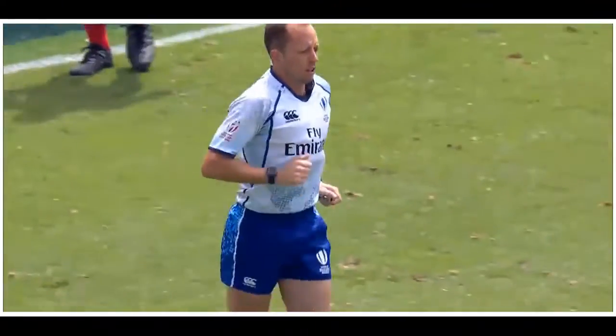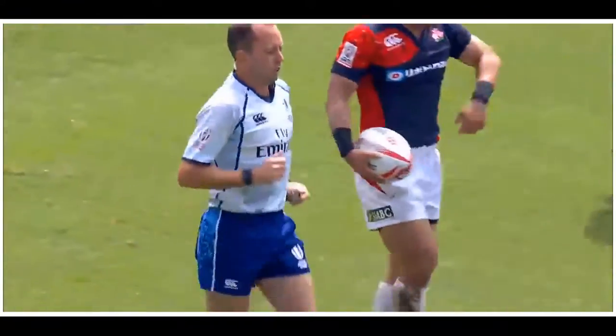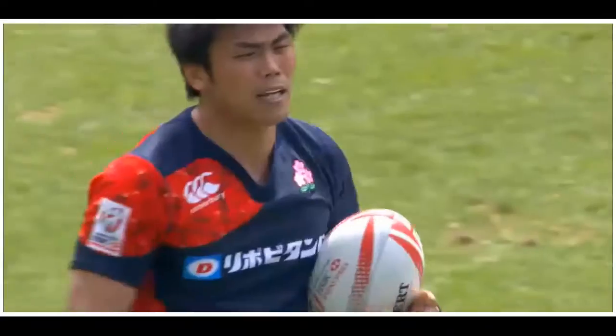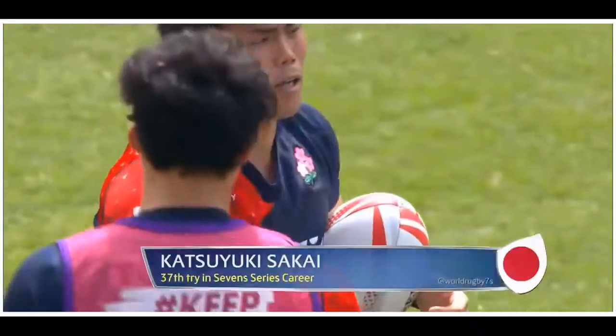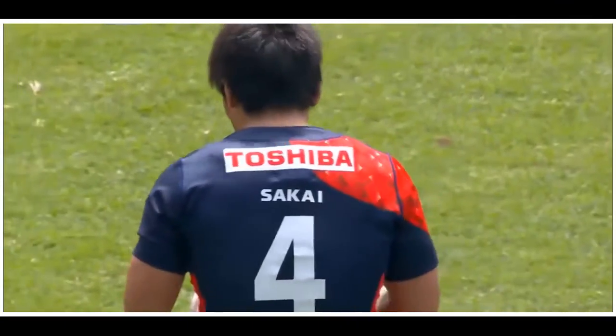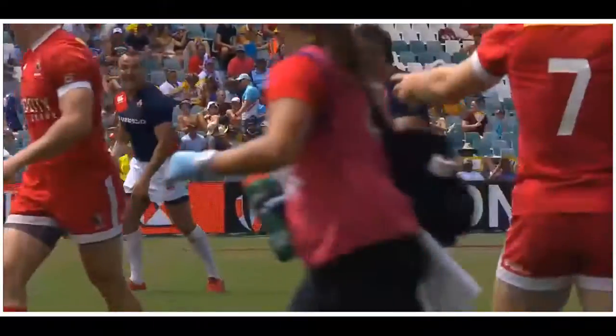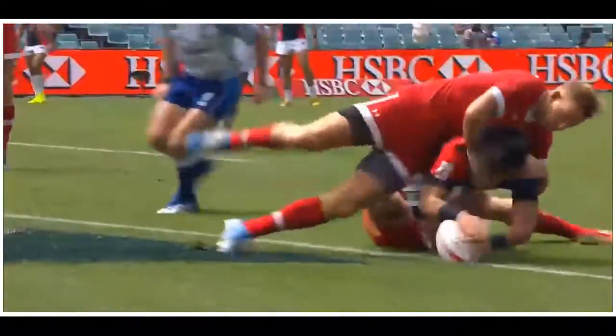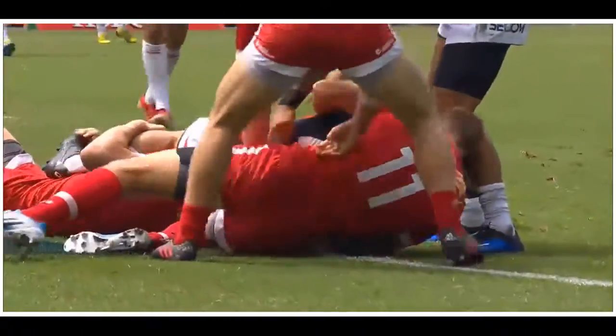You've caught it well there, Carl Tanana. It is Katsuki Sakai with the first try against Canada. Well, dominating the first minute and a half, this Japanese team, right from the kick-off. They spread it well side to side, made the Canadians really stretch, and when they got the opportunity with a numerical advantage, Sakai on the ball, fakes to go right, uses the step and the power to get over. Yeah, good shot, well taken try.